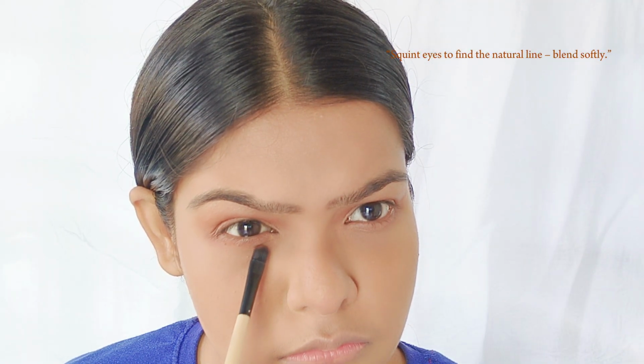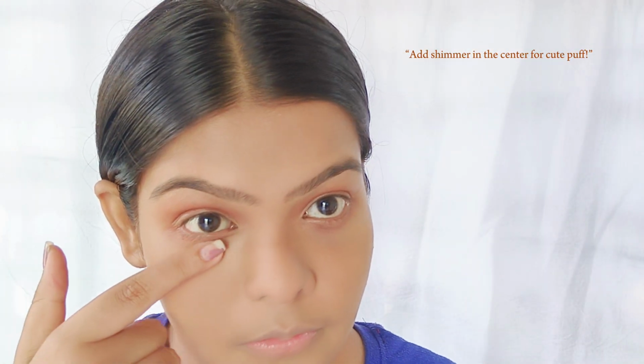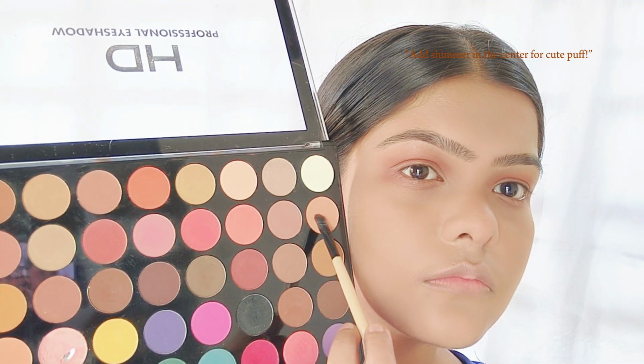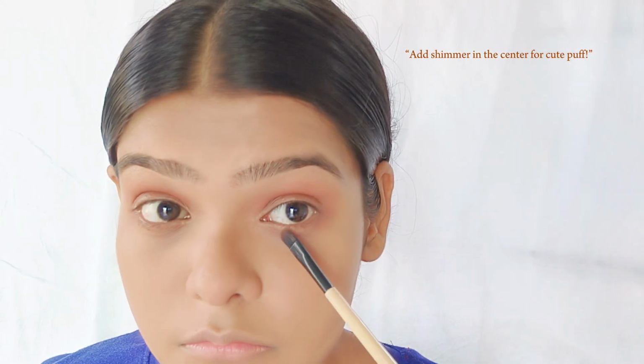Squint to find your natural aegyo sal line, then apply a darker shade to create a line, then blend it with a finger for a soft definition. Add a lighter shade to the center, gives it that cute puff effect.